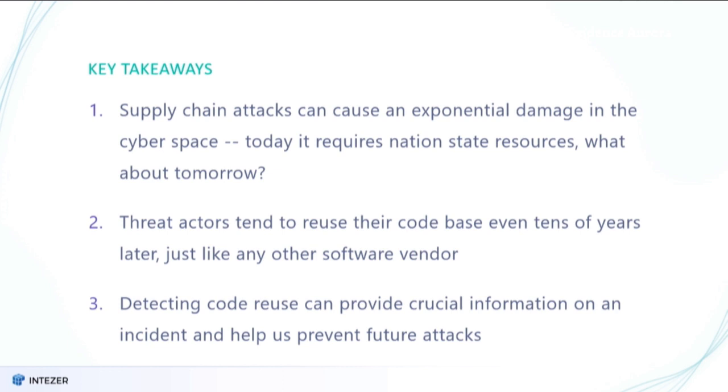So here we see a case where several years later, the same attacker still used the same code base. Right? So software is evolutionary, and malware also is, and we see it all the time. And lastly, I wanted to show you how detecting code reuse can not only help us understand whether a file is good or bad, right, because of seeing code reuse, but it can also help us better understand what we're dealing with and how we can respond to future incidents.